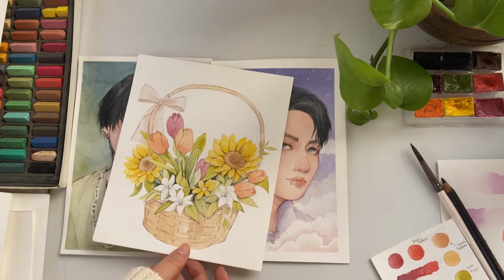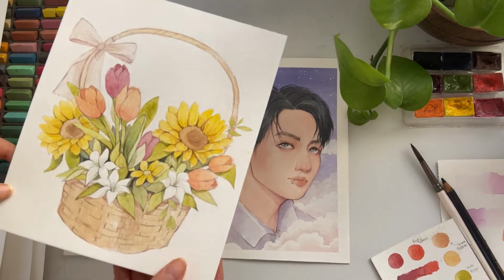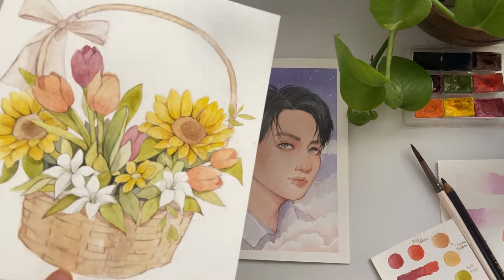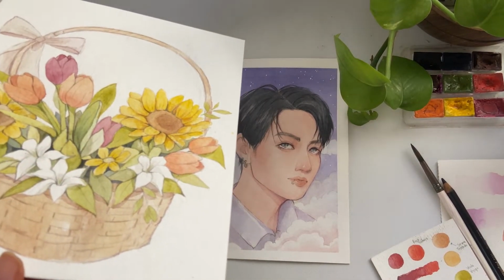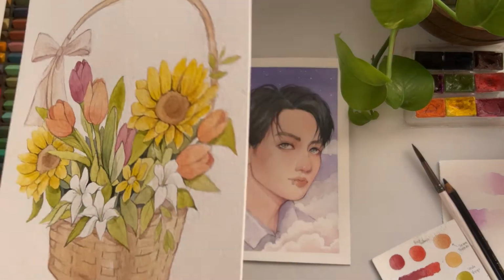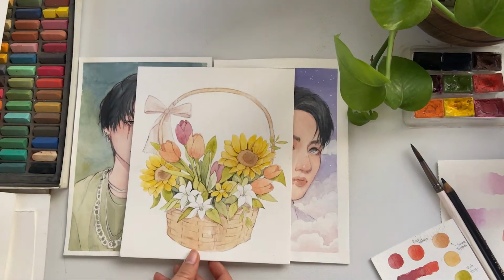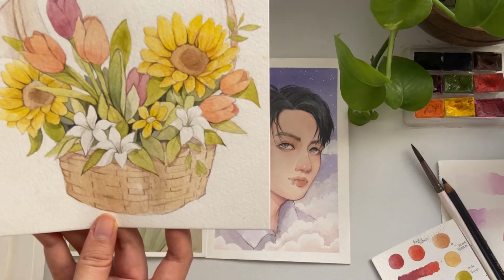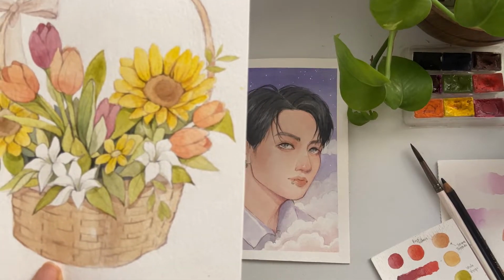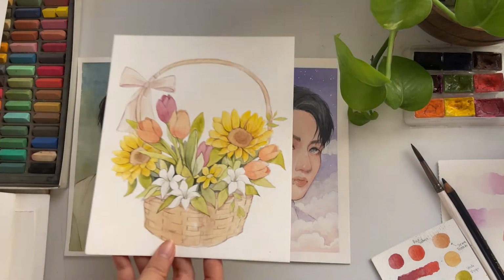This is another painting of mine. Now this one is a little bit more simple. It's just a basket of flowers, but I really wanted to show you guys this one because I think it represents my style very well. It's obviously done traditionally as well. It's watercolors and some pencil colors that I use for some of the lines. I really like my drawings to have a sketchy element to it, and especially for the outlines.